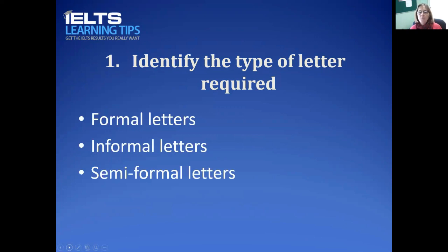Or you may have bought something and when you got it home it was broken and you want them to replace it or give you your money back. So the purpose of that would be something you're trying to achieve, and the person to whom you're writing is somebody you don't know. In order to get this, then you need to be formal. You need to persuade them with a very formal, polite language to do what you want them to do.